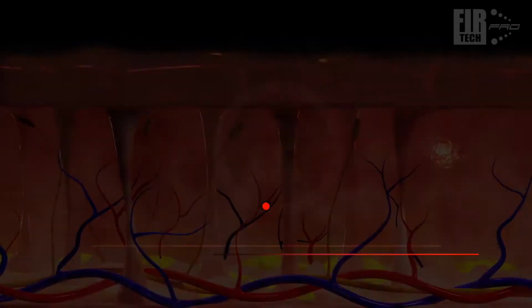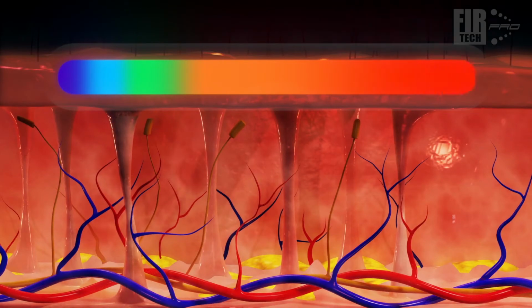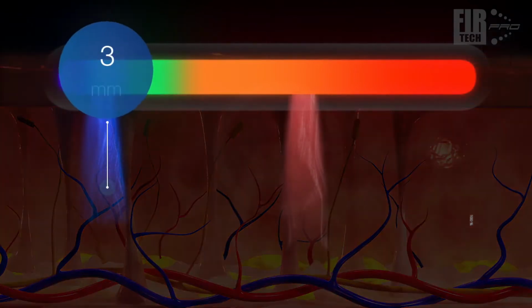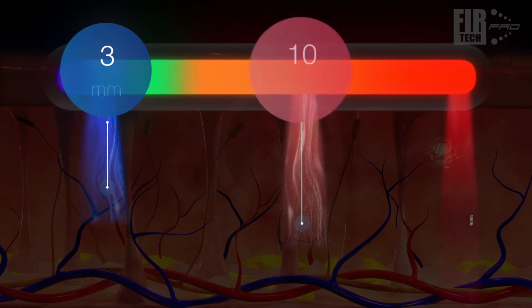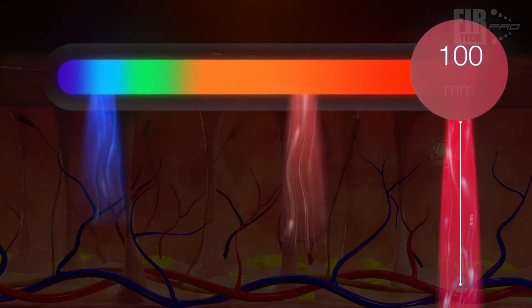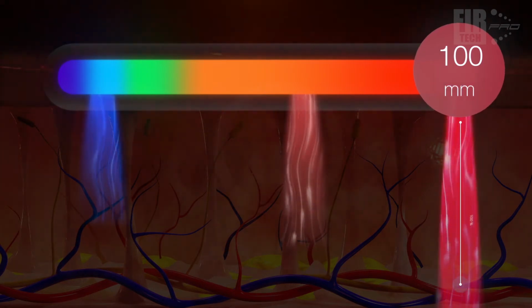Light and far infrared waves are photons and are quantum units of energy emitted at a specific wavelength. Light near the blue end penetrates about 2 to 3 millimeters. Light at the red end, about 8 to 10 millimeters. Far infrared waves penetrate about 20 to 100 millimeters.